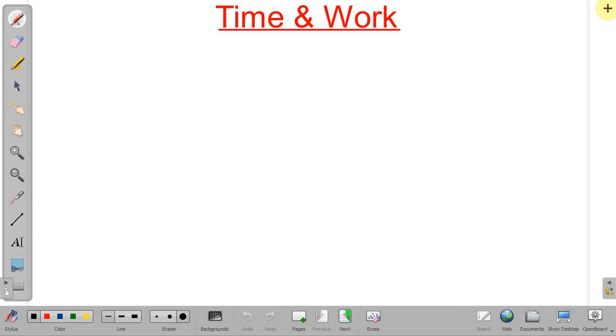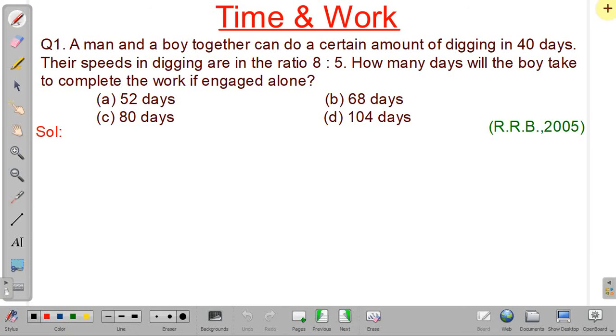So let's start. See, in the first problem, what is given? A man and a boy are doing a work of digging together and they can complete that work in 40 days. The speed ratio of man and boy for digging work is given as 8:5. So we have to find in how many days the boy alone can complete the whole work. Okay. So how can we solve this?